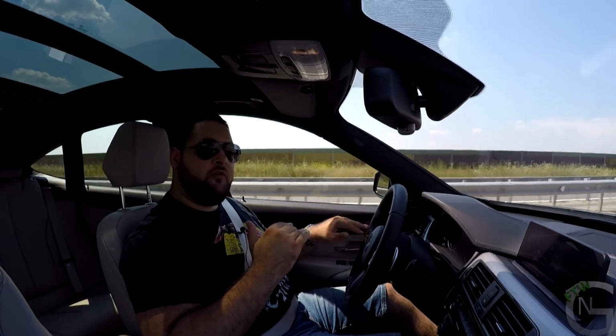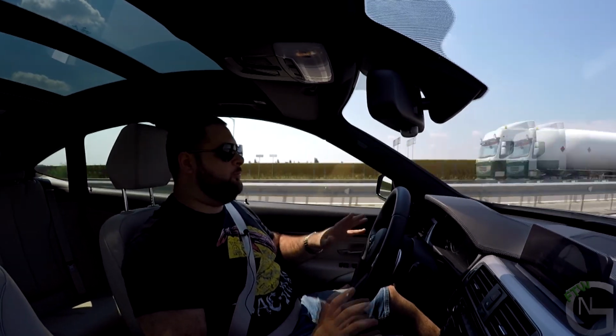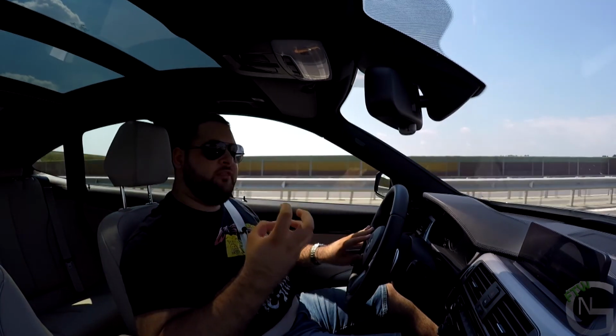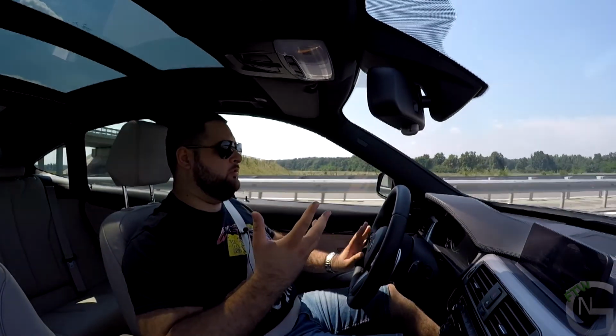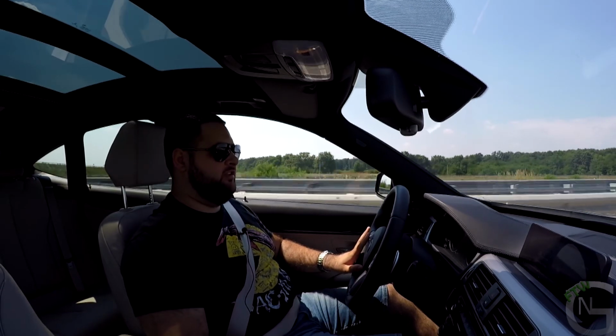Therefore, the center of gravity is higher, so whenever you try to do some sporty driving, even with the M Sport package as this car has it, you won't be able to get those thrills you're looking for. This isn't an athlete, not by a long shot, and there's nothing you can do about it, but you need to know this before you buy a 3 Series GT.